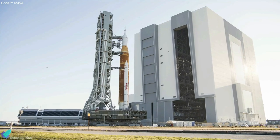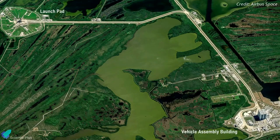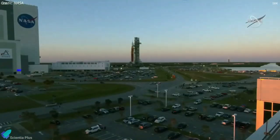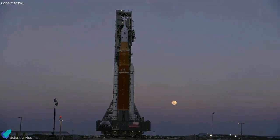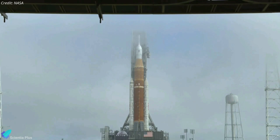Stacked on the mobile launcher and mounted on the crawler transporter for a journey from the Vehicle Assembly Building to Pad 39B, it took 10 hours and 28 minutes for SLS and Orion to reach the launch pad 6.8 kilometers away. The trip began at 5:47 p.m. on March 17, and the 98 meters tall, 1.6 million kilograms rocket and spacecraft, traveling at a velocity of 1.3 kilometers per hour, arrived at the pad at 4:15 a.m.